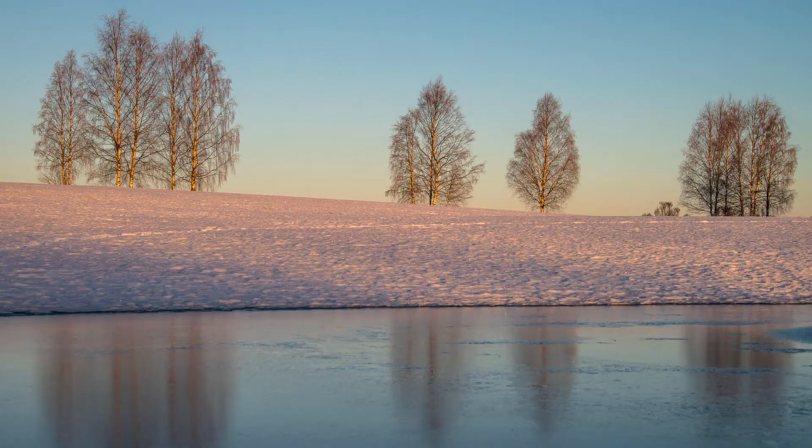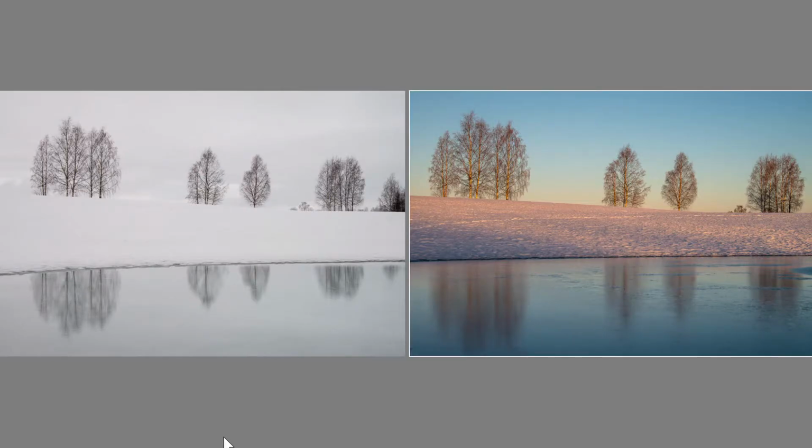But the day after, the conditions were totally different. So this is the image I took just one day after. And the sky was blue. It was late afternoon, so you can see this orange glow on the trees. And also the textures on the snow. Because the sun was low in the sky, the shadows created textures in the snow. But the composition is more or less the same. But it's two different images. So if you compare them, the one is almost like a black and white, and the other is a nice kind of color photo.